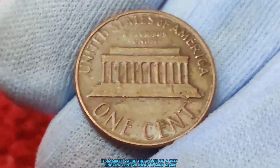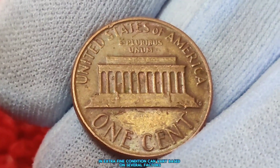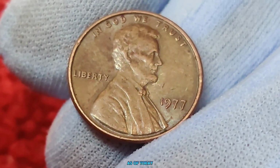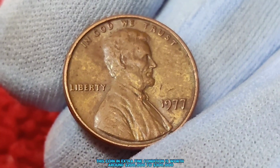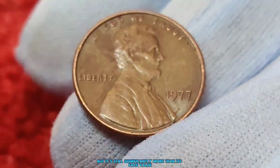Let's get to the most exciting part, its market value. The value of a 1977 Lincoln cent without a mint mark in extra fine condition can vary based on several factors, including the current demand among collectors, the overall condition, and the copper market. Generally, as of today, this coin in extra fine condition is worth around $200,000 to $300,000. This might seem like a lot, but it's still significantly more than its face value.